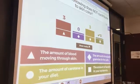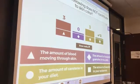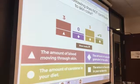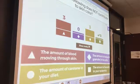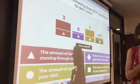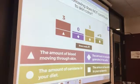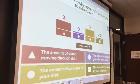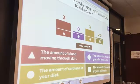That's a pigment that orange and yellow vegetation has. And yes, since it's the basis for vitamin A, it can deposit with the fats, because vitamin A is a fat-soluble vitamin, in the waxes and lipids in the skin. So the amount of keratin in your epidermis really doesn't contribute, all right? Your keratin is there for protection, to prevent water loss, and hardening.